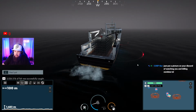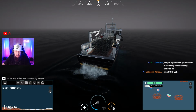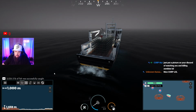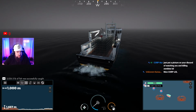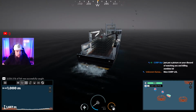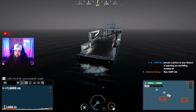All right, let's get after it. Gotta keep an eye on the crew too, make sure they're not gonna get too tired. Zoom out to 1,000, see where we're at here. It shows there's some in there that got picked up, but I'm not sure what's all in there. Yeah, we're at 211,000 pounds on board already too. I'll have to check that out, Corp.